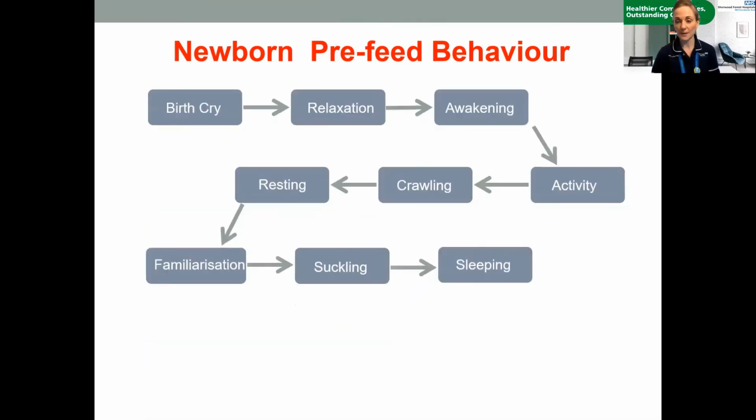So there's newborn pre-feed behaviour. It's an underlying process of imprinting, basically. It's kind of the baby learning to recognise his mother and familiarise himself with the breast and the nipple and how to feed. So it's a really important learning opportunity, and it starts with your baby's birth cry. Obviously, all babies are going to give a big yell when they're born. They'll fill their lungs with air. They'll have that huge cry.